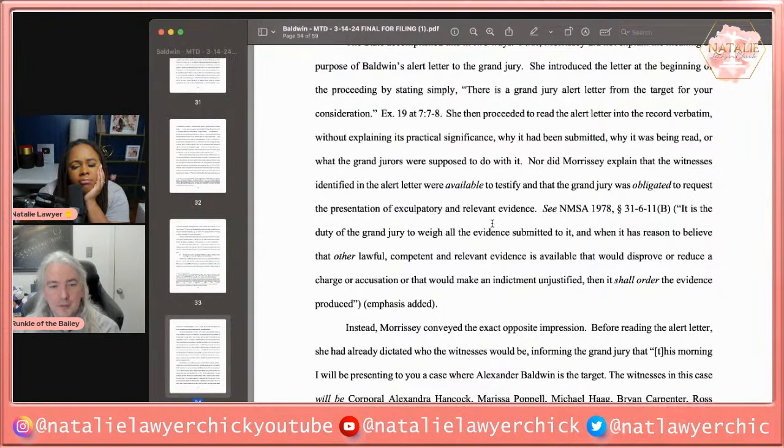And the problem is they put in so much other crap that I'm just like, you've got to pick your arguments. I want to see some bullet points. Here is what we requested. Here is what they did. Here is what they did not do. It violates this rule, and this rule.